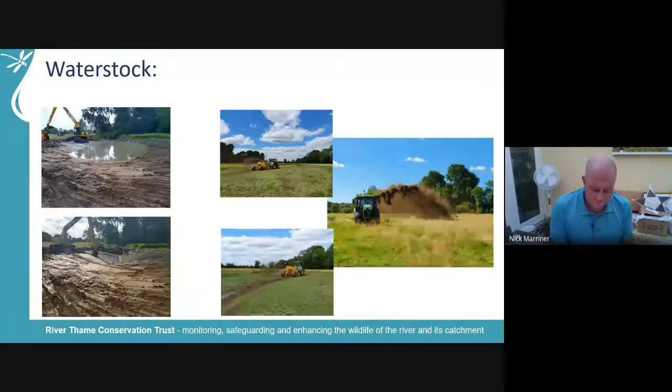Oh, so having the local wildlife site designation is great. It's brilliant and it is fantastic. The records are amazing. It really does start to raise the profile of not just the site, but the river. But from a River Tame Conservation Trust perspective, I guess the key word there is the conservation bit.